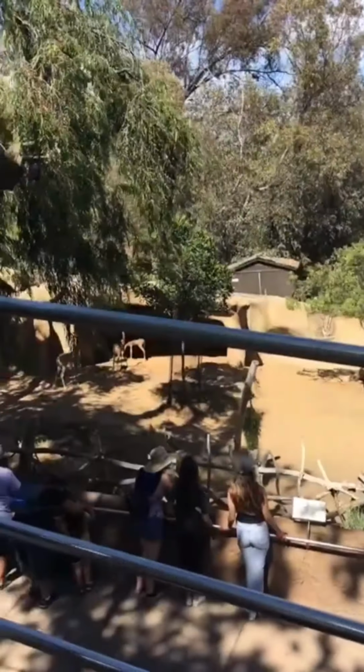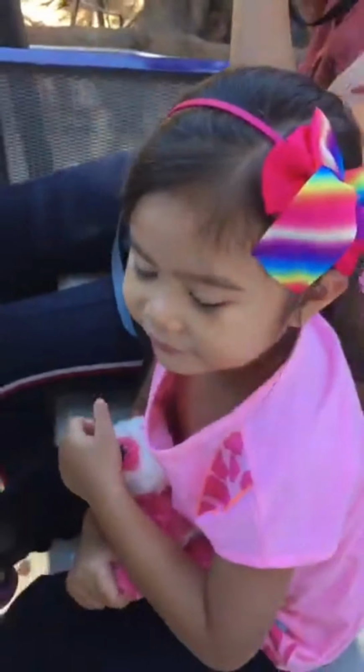We also have our gerenuk out here. Now, gerenuk means giraffe neck in Somali. Those guys are what's known as browsers, which means that they eat leaves from the trees rather than grass from the ground. Though I wouldn't trust them with your computer, they're not the kind of browser.